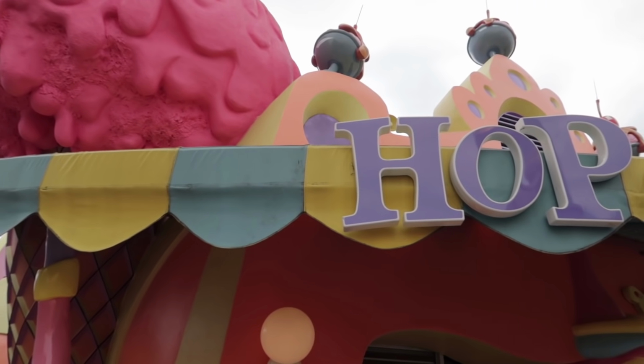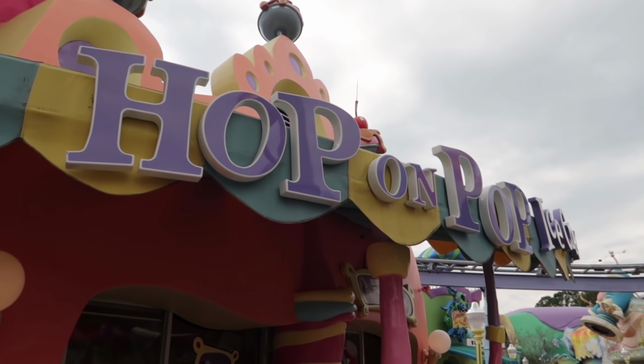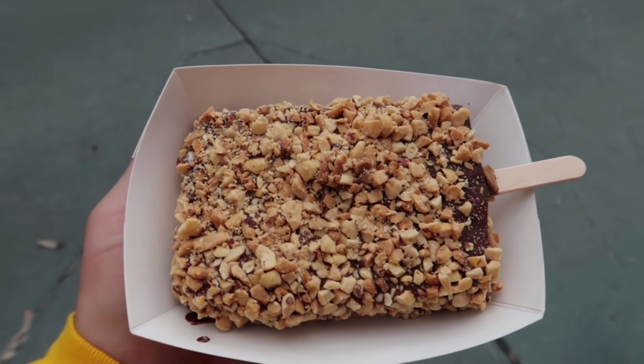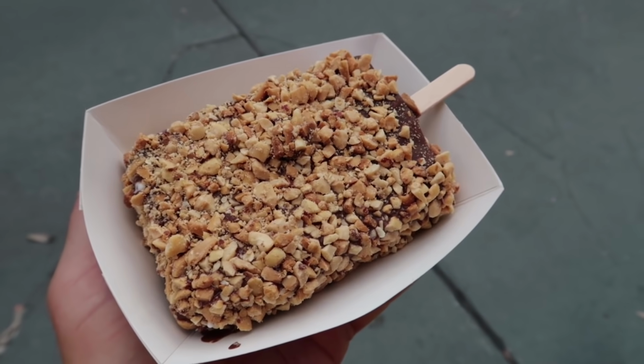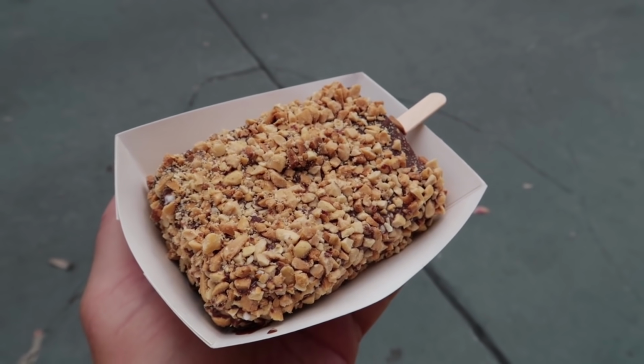And as we have been doing the past few weeks, we're gonna stop by the Hop on Pop ice cream shop, see if we can get a sundae on a stick. And here is my sundae on a stick, just with the peanuts. $4.69, dudes. Let's try it.